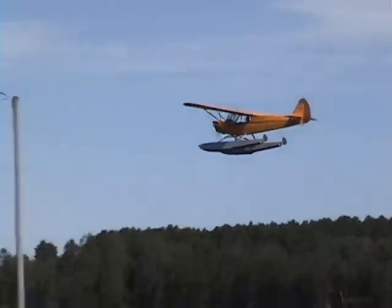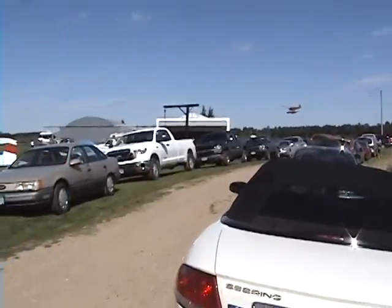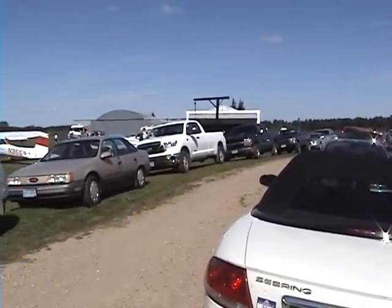Would you believe it's probably easier to come in by float plane or land plane because parking has its limitations. There's not a lot of space at Moberg's.